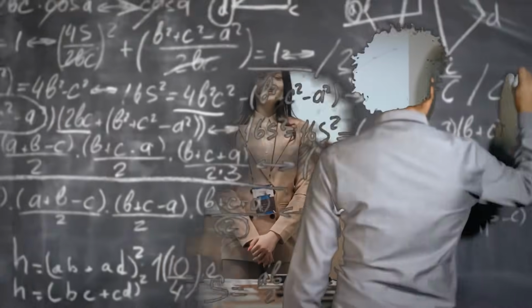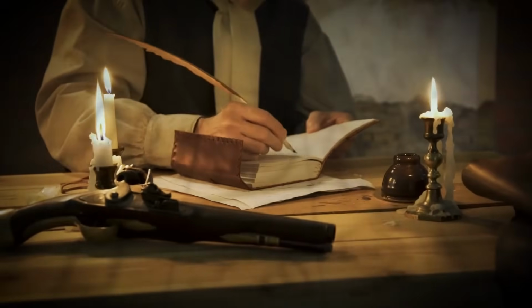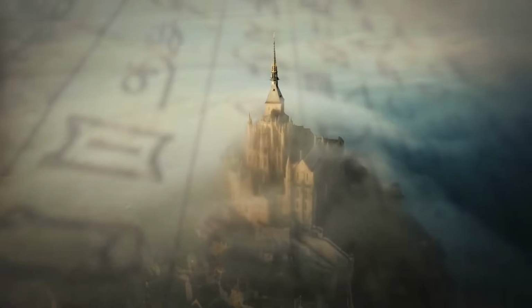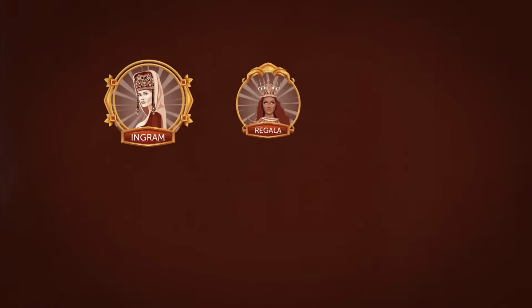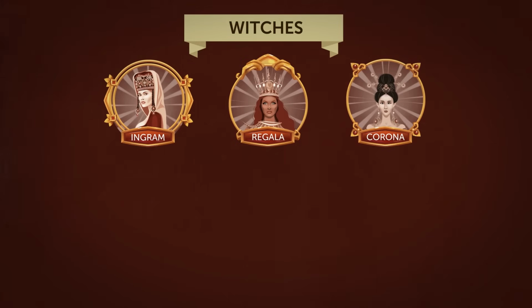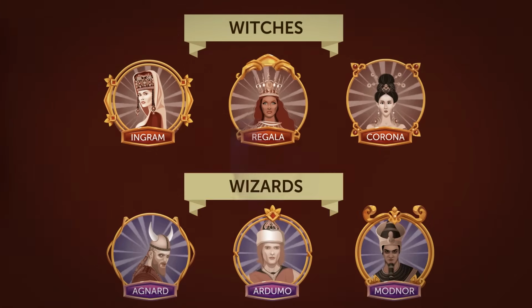Okay, do you think you can crack another one? I promise it's the last one for today, and it's quite fun. No more geometry. Here's how the story goes. 1,000 years ago, 6 siblings founded a magical school. Ingram, Regalia, and Corona are witches, and Agnard, Ardumo, and Modnar are wizards.